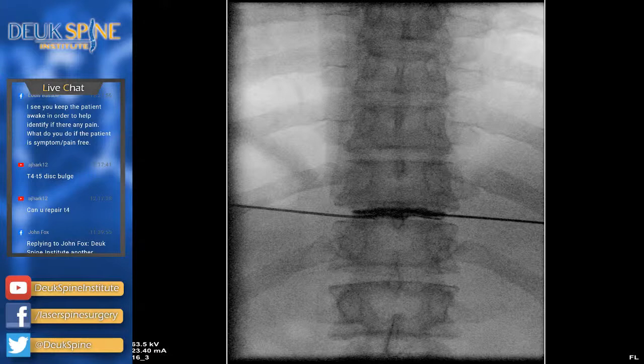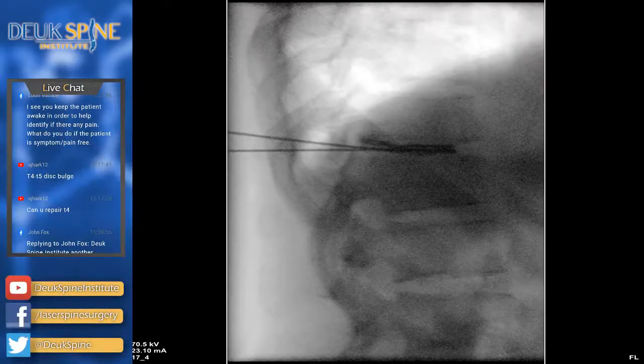Let's get a lateral. So folks, we just did our discogram at T11-12. You can see the dye is in the T11-12 disc. And we are going to be doing a lateral view just to capture that as well. Count out loud. Our patient is being put to sleep right now. And the way we put our patients to sleep is with something called propofol sedation.